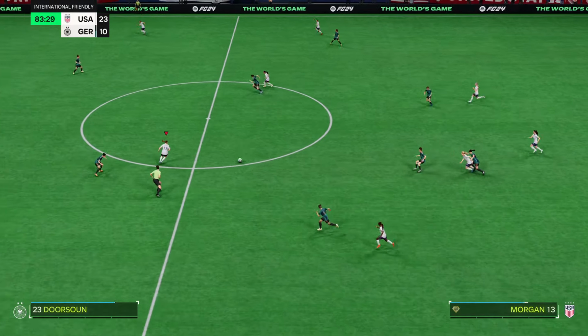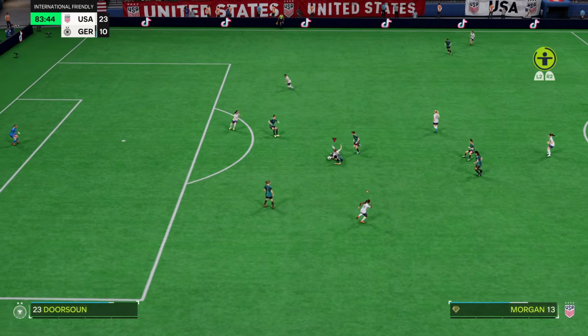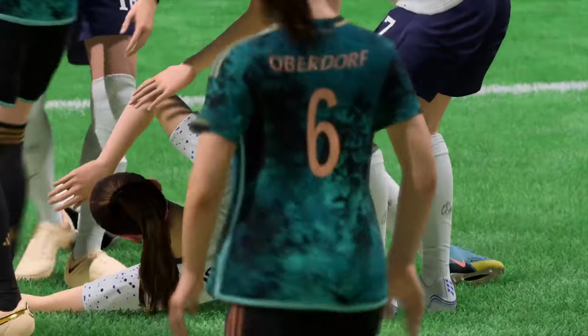So, almost at full-time, and the home side very much in command. Stuart, what have you made of their overall performance? Well, what can you say about this performance? Well, that certainly wasn't a clean challenge. Over to the referee. What did she think about it?